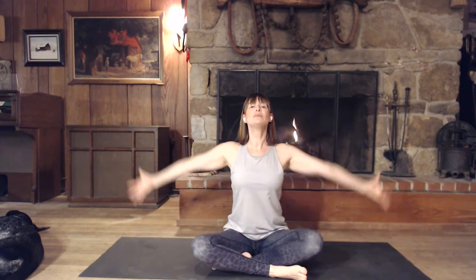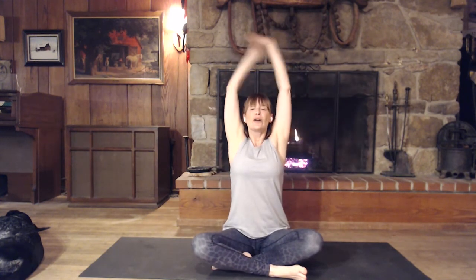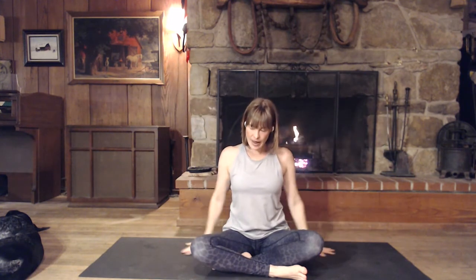So let's take a deep inhale up. Exhale it out and do that one more time. Let's inhale up, but you're going to keep your arms up over your head. Interlock your fingers. Exhale, bring your hands behind your head, and I want you to press your shoulder blades back. Squeeze your shoulder blades towards each other. Lift your chest, lift your chin, press your elbows back.